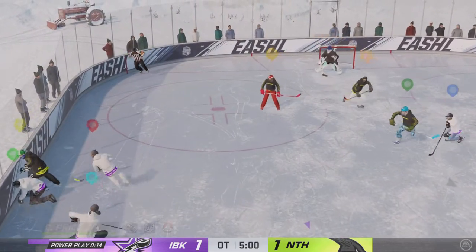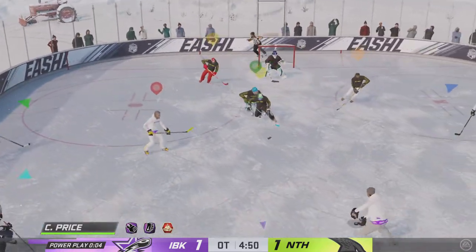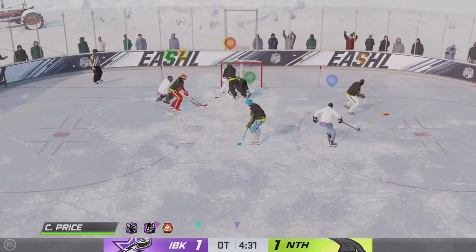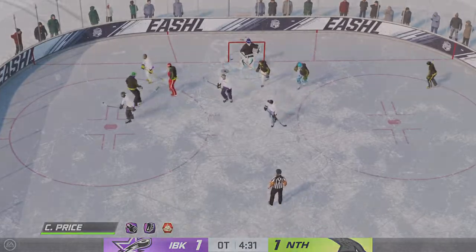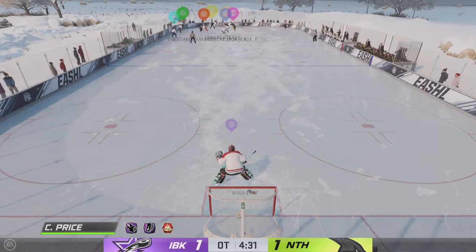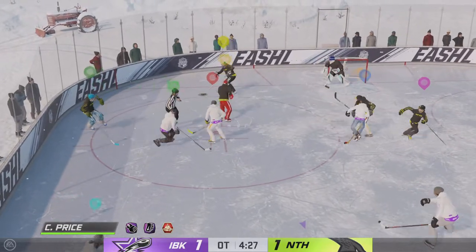Schmidt's got it along the wing. The Icebreakers gain control of the puck against the wall. Handles it along the blue line. Game on a stick, and he keeps it alive. What a stop. A lot on the line here in this offensive zone faceoff. Puck is dropped, and we are back underway.